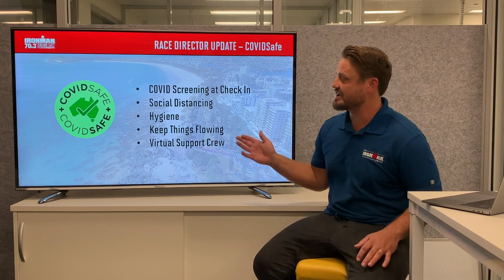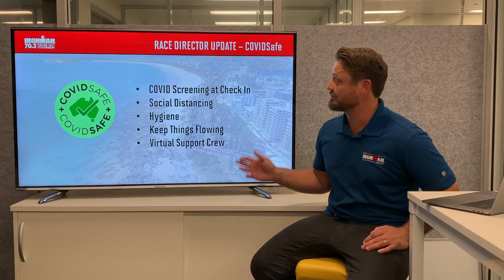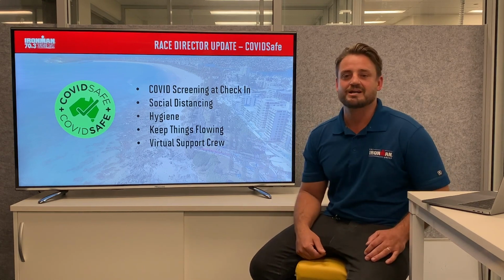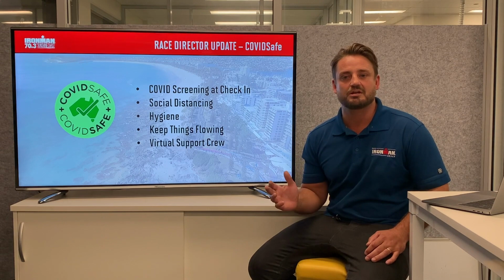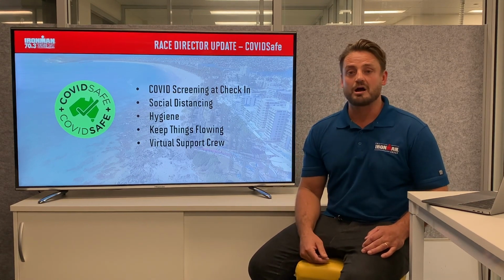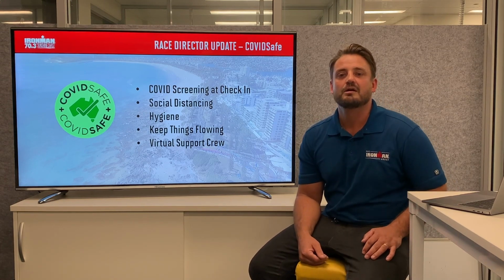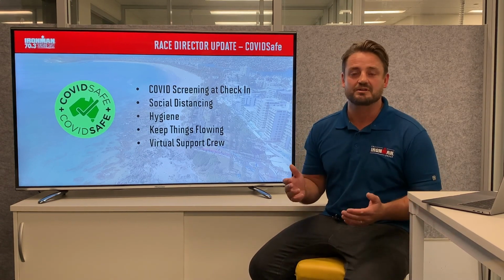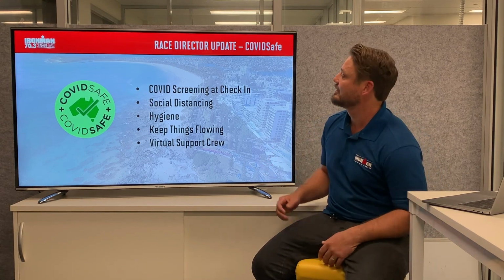Touching on some COVID safe practices that we're going to be looking out for at this year's event. These are very important and non-negotiable for you while you're down on site. Our COVID screening is going to be present at check-in. So this is an athletes only area. We do ask that you have your QR code out and ready to be scanned at check-in. There will also be some hand sanitizer and you'll be asked some questions while you enter into that line.